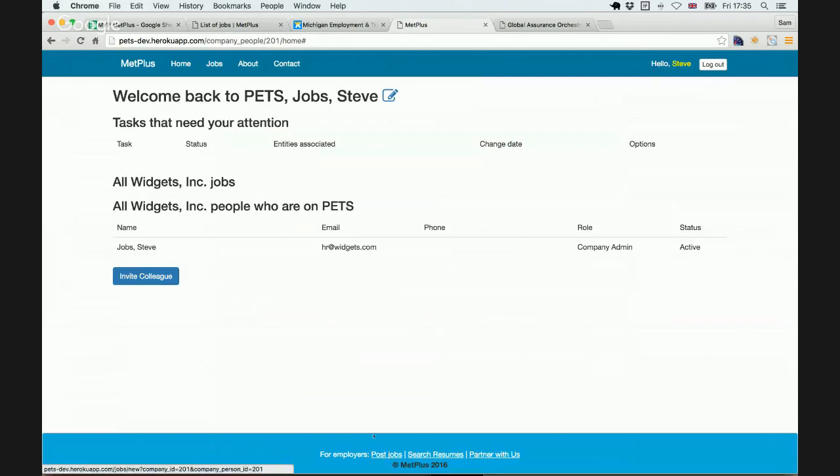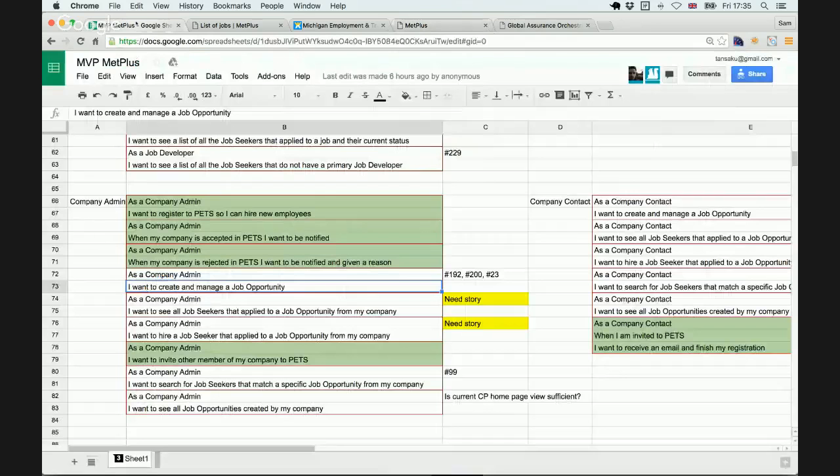Or I just didn't notice the post jobs link down there. Like the invite colleague thing was a button there. I would sort of expect to have a new job button associated with the job list or something. That was what I was failing to see.